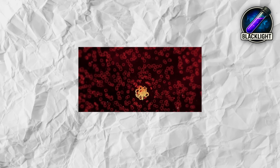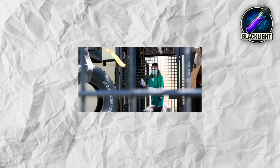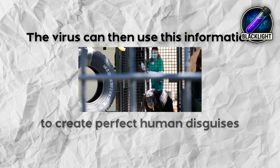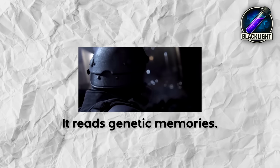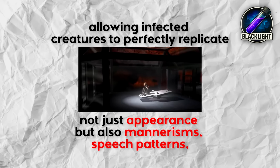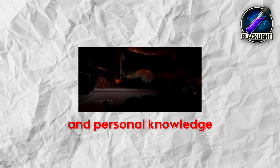Infected victims are absorbed into the viral collective, their memories and personalities becoming part of a growing hive mind. The virus can then use this information to create perfect human disguises, infiltrating survivor groups from within. It reads genetic memories, allowing infected creatures to perfectly replicate not just appearance, but also mannerisms, speech patterns, and personal knowledge. This makes the infected nearly impossible to detect until it's too late.